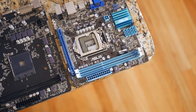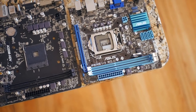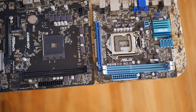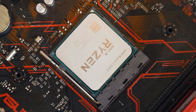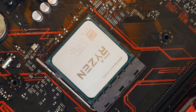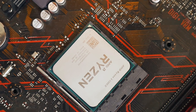For my i5 test bench, I have the processor, 16 gigs of DDR3 memory in dual channel running at 1600 megahertz and a GTX 1060 6 gigabyte. For my Ryzen system, I have the Ryzen 3 1300X at 3.8 gigahertz and 3.4 gigahertz to simulate the Ryzen 3 1200's boost clock, the 1060 6 gigabyte and 16 gigs of DDR4 memory at 2933 megahertz in dual channel.